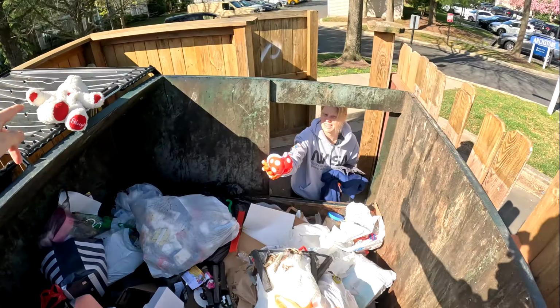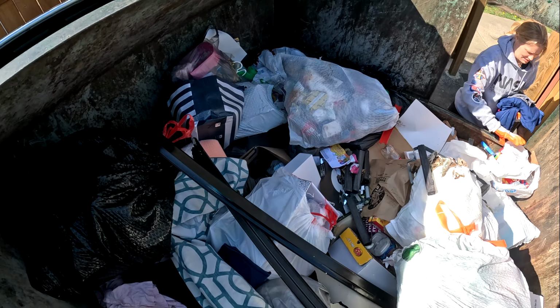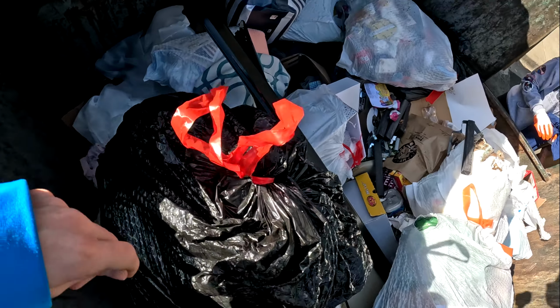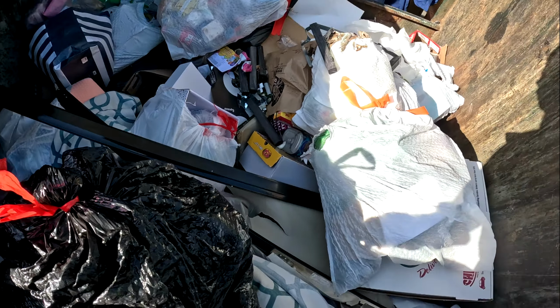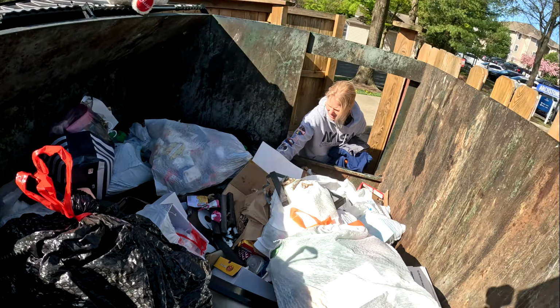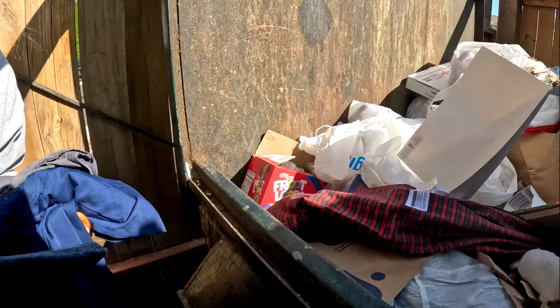Look, there's a bear. But I think it's broken. There's something missing, I think. There's a bumblebee. Well, he fell to the bottom of the dumpster now. No, I don't think there's... Oh, more clothes. Really? Yeah. What are these?